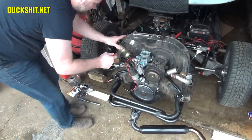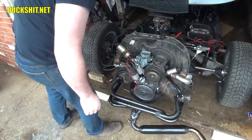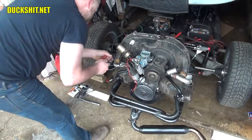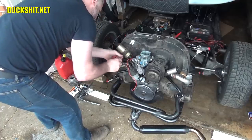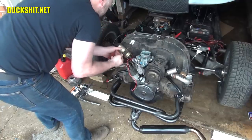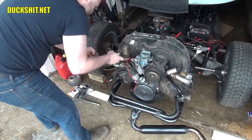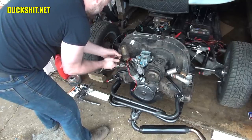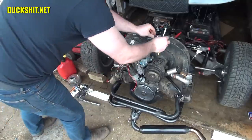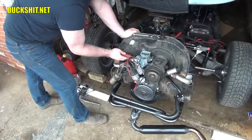Okay, that screwdriver is not happy on here. Okay, I'm taking off the coil so I can get the screwdriver into the side of the carburetor. Remove that jet. Alright, now we can go in this way.